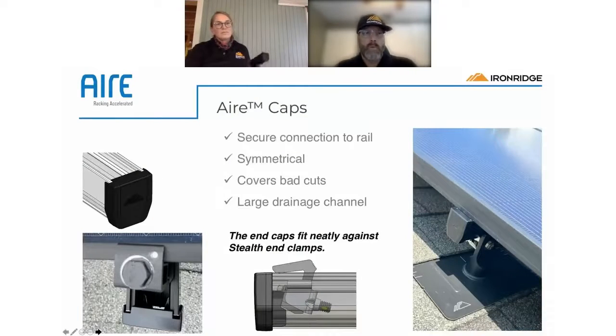The rigorous thought that went into product design extends to the Aire end caps. And you wouldn't think that an end cap would be feature rich, but here it is. This end cap stays in place, and its symmetrical design eliminates the need for left and right pieces.